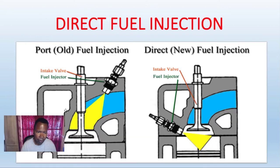Now look at direct fuel injection. Here's ported, old style, right behind the intake valve. Here's direct, right above the piston. Now I want you to understand the difference between T.B.I., port, and direct fuel injection is the locations where they're being fired at. Okay? This is fired right above the piston. Port is fired right behind the intake valve.